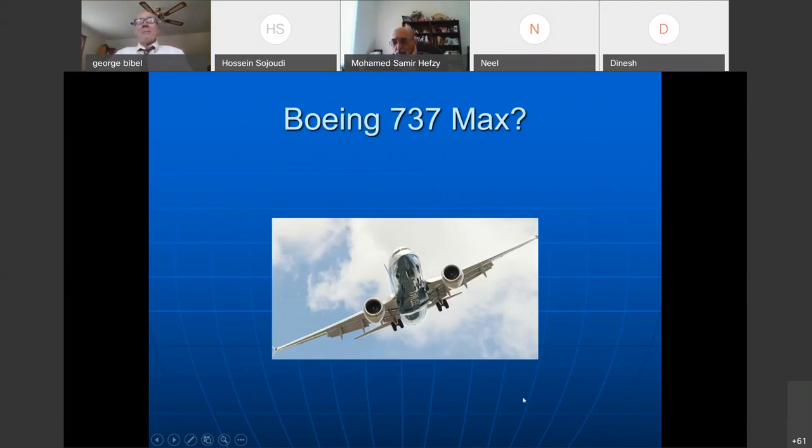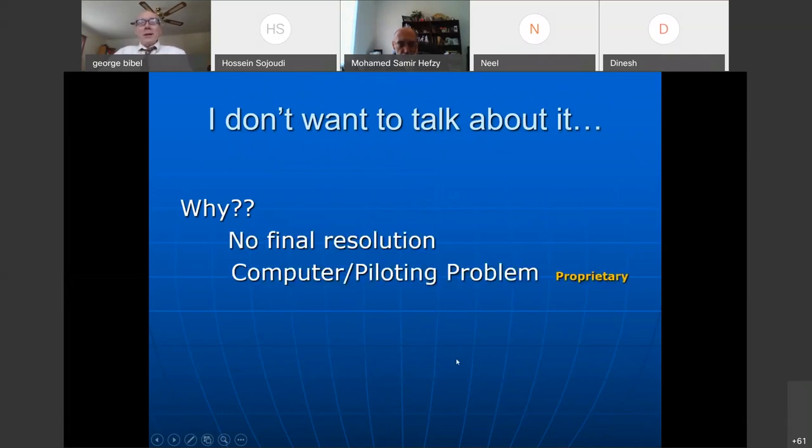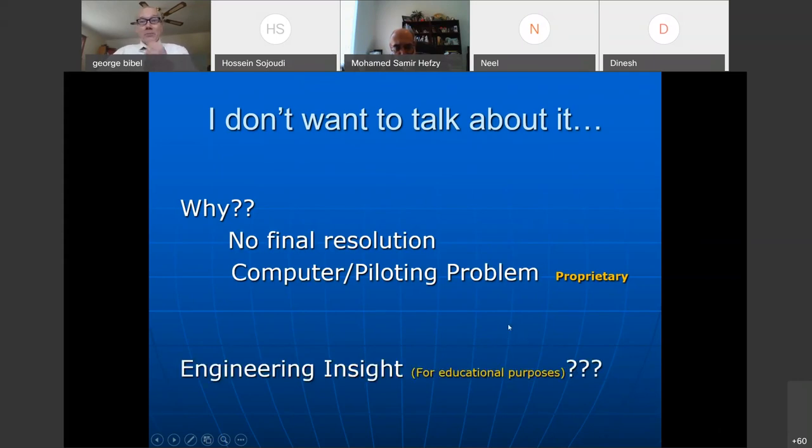Now, I guess I have to say something about the 737 MAX. I don't really want to because there's no final resolution. And this is a massive computer piloting problem. You've got to remember the computer software is extremely proprietary. Even if we could make sense out of it, you can't really get all the information you need. Government investigators have full access to everything, but they also honor the proprietary nature of the design product. Now, I'm trying to provide engineering insight for educational purposes. I'm not a pilot, I'm not a software geek, so I can't really provide that sort of insight anyhow, even if we had the information.